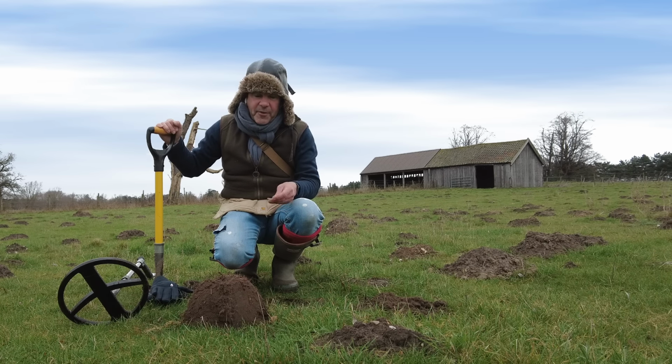Gosh, it's just a tiny little lead disc. I thought that can't be making that sound. Well, it was. Nothing very exciting, but oh, looks like a little lead token, but isn't. But it's checked, there's nothing else in there.